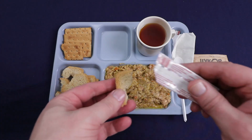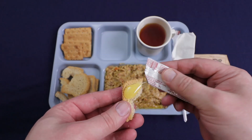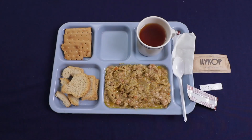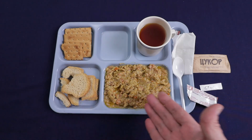I don't know how well it'll go with the rye bread. But I'm going to find out. Tastes okay. Just an odd combination. I really don't know why they gave such a dry rye bread with a kasha type dish.